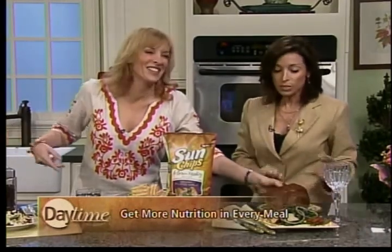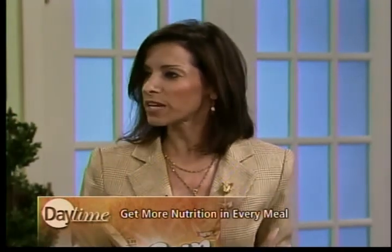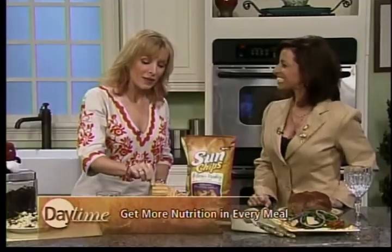I Can't Believe It's Not Butter. But you know, some simple things you can add to your meals to make them nutritious, more flavorful. It's easy. Wonderful. I've been holding off on this.